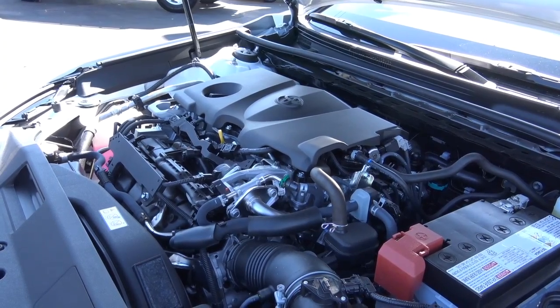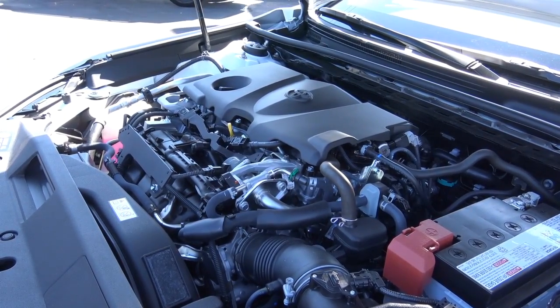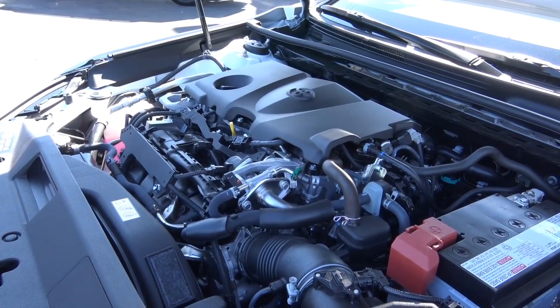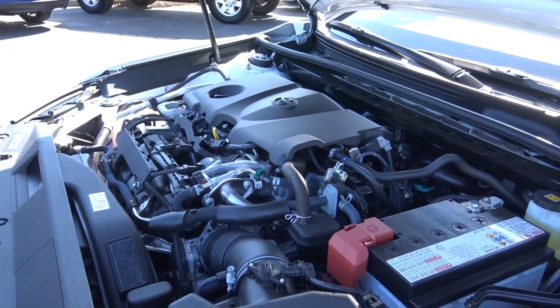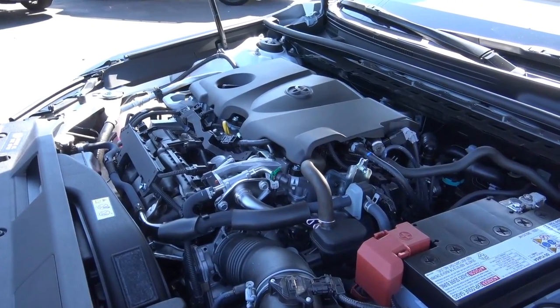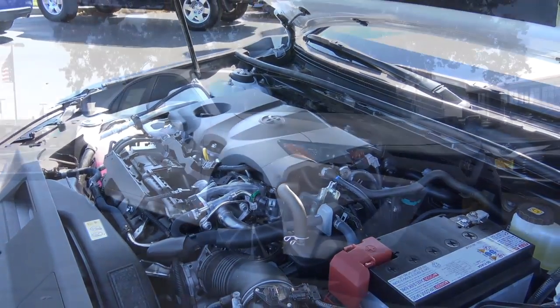But this 2.5 liter four-cylinder, you'll find it to be pretty peppy around town, especially when making passing maneuvers on the highway. And the fuel efficiency is actually near the top of the class. And it is front-wheel drive, no all-wheel drive on this vehicle. If you are looking for all-wheel drive, I suggest checking out the Subaru Legacy, of course.